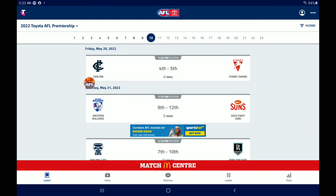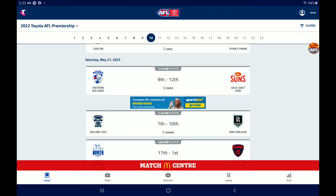Carlton, I say Carlton win this game. I've said 15. I'm pretty happy with a 15-point margin for the Blues. They have played their best at Marvel Stadium this year, so I feel like a pretty comfortable win could be on the cards for them. I could see Carlton going more than 15 as well, way more than 15, but I say 15.